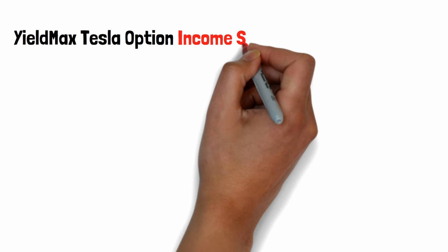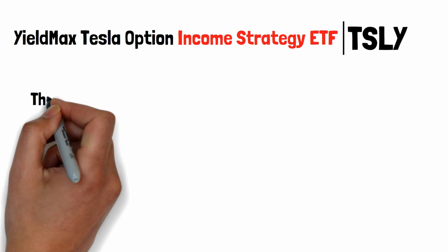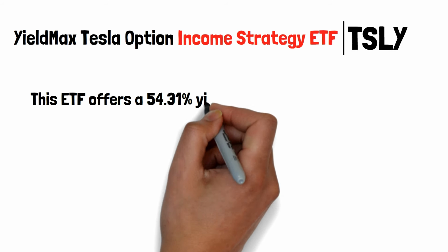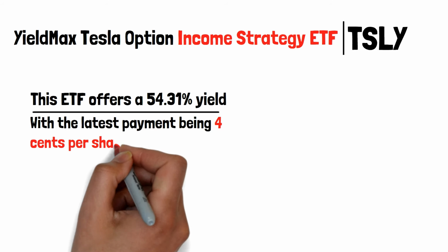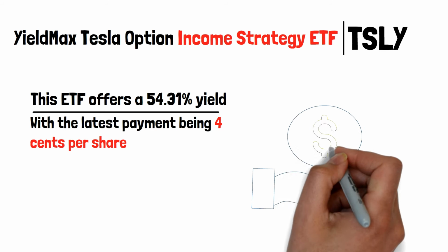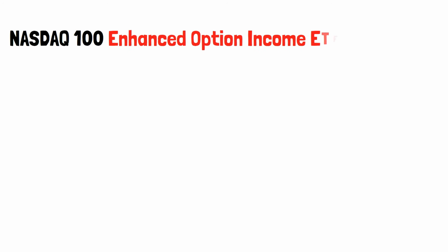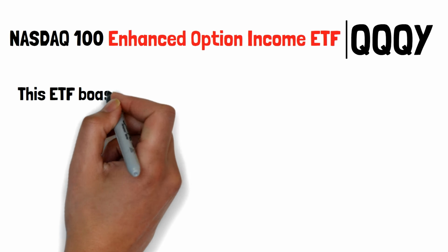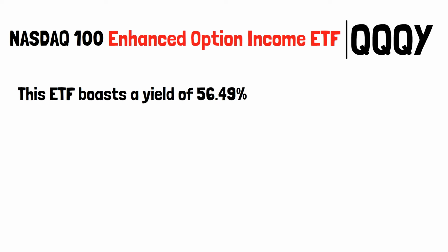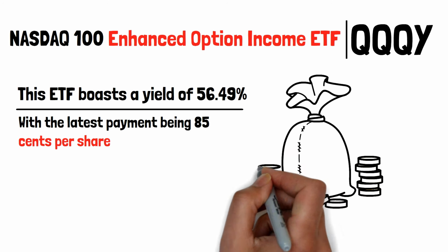Next, we have the Yieldmax TSLY Option Income Strategy ETF, ticker symbol TSLY. This ETF offers a 54.31% yield, with the latest payment being 4 cents per share, a modest payout, but a high yield. Now let's talk about the Defiance NASDAQ 100 Enhanced Option Income ETF, ticker symbol QQQY. This ETF boasts a yield of 56.49%, with the latest payment being 85 cents per share, a strong performer with high returns.